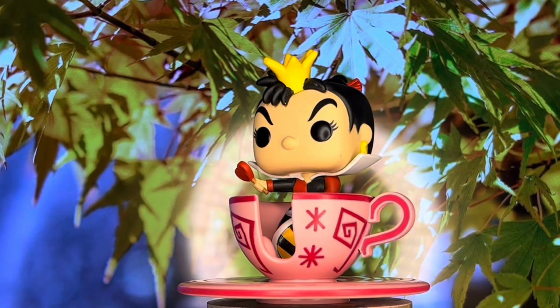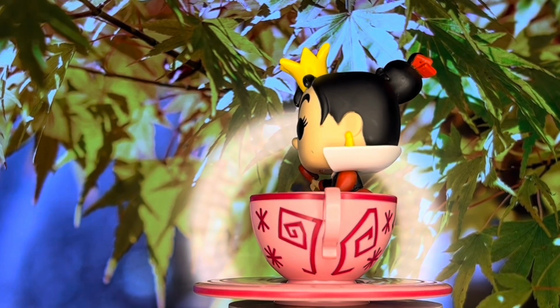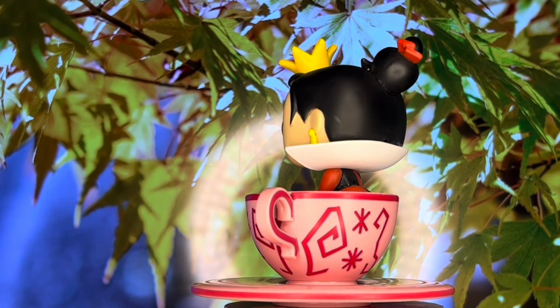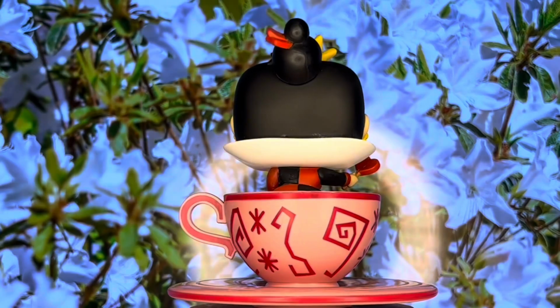All right, and here's the Queen doing her famous spin. Got a beautiful side profile. I love the Queen of Hearts. She's one of my favorite of the Queen villains. The villains, I should say. There's not very many Queen villains when I was there. But I really do like her.